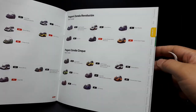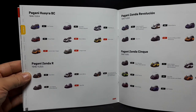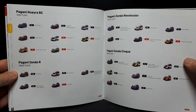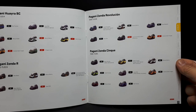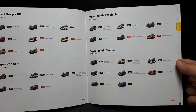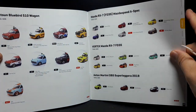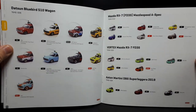So it's nice that they color-coded the chapters. All the Globals here are yellow. Look at the Fire BC, various colorways on the R. I don't know if these colors are in order of release or not. Maybe not. There's the 510 wagon. A bunch of colors already out there.